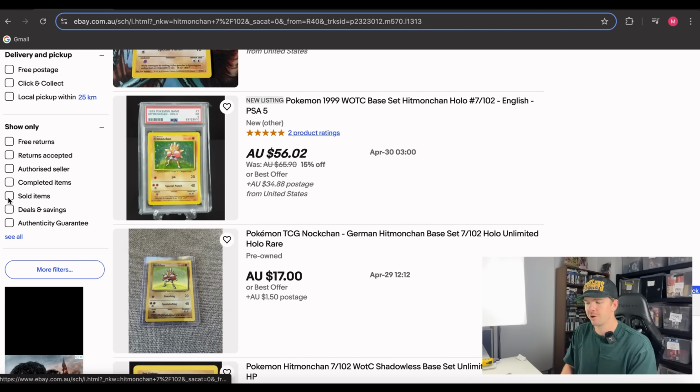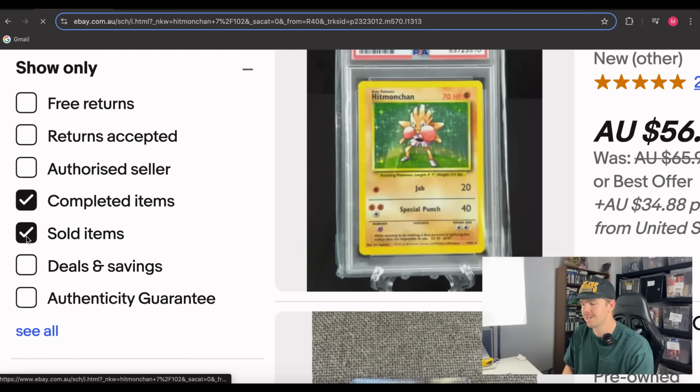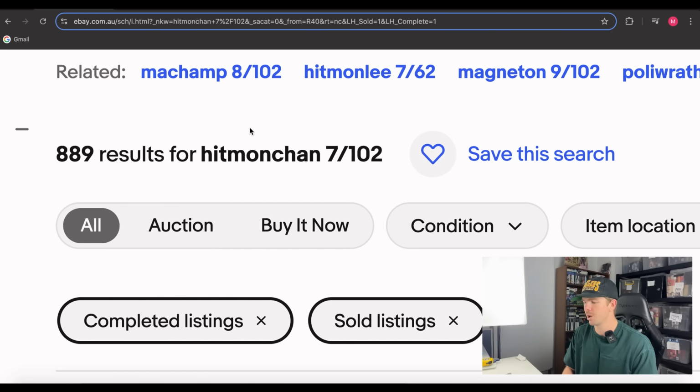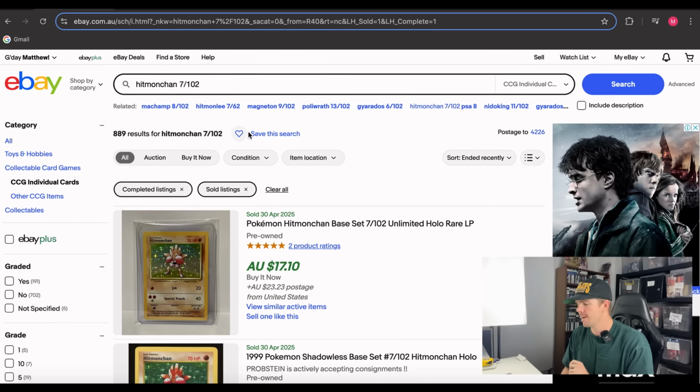So the first thing that we're going to do is click on this one down here which says sold and completed listings. And that's going to give you a look at what the sales data has been. You'll see here that there's 889 results for this card, but we need to simplify it even further to try and get an exact match.